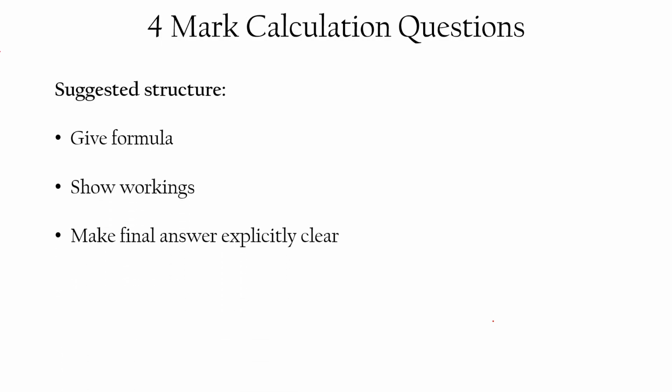So with that in mind, what do I suggest? I suggest that you always, in a calculation question, start by giving the formula. You then show your workings. You make your final answer explicitly clear.